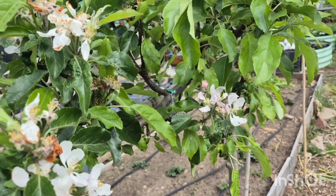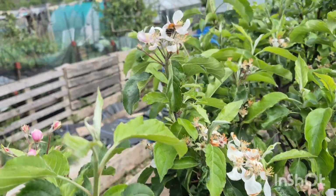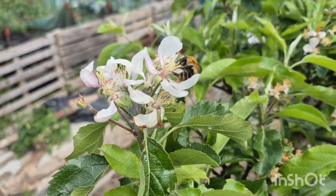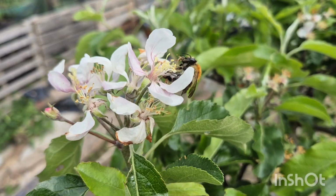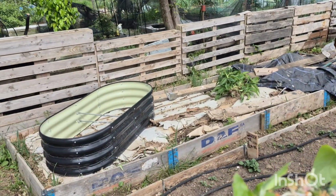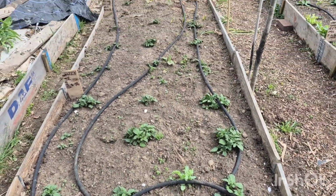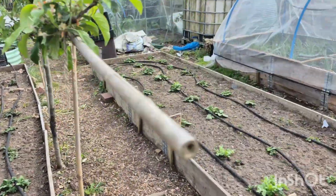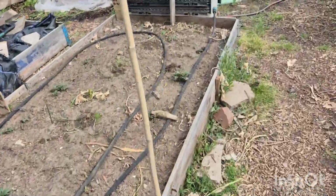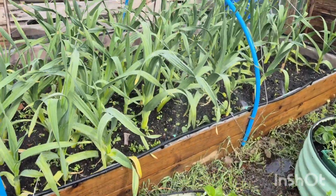The apple, there's a very busy bee doing a fantastic job of pollinating everything. A perfect little bee. That bed to the left now, I'm going to put some more round beds on that because I don't want to grow anything in it this year, so I'm going to put some beds on top of that, and then the idea is to lift the beds off the end of the year and spread the compost out.